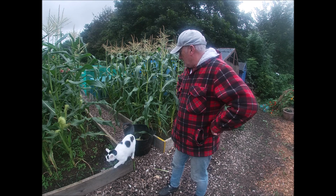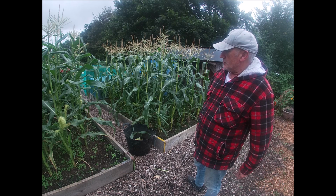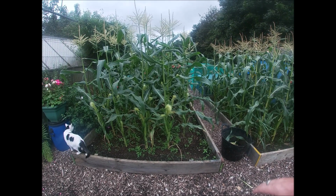Anyway, let's hope this shot has worked and it's not broken up. But we've got absolutely piles and piles of sweet corn there, and we've still got the same amount on this lot here. So yeah, we're going to have corn for a while yet.